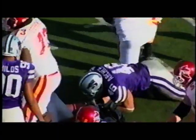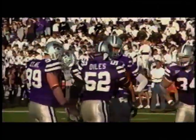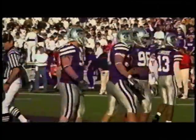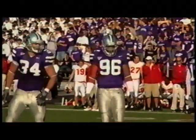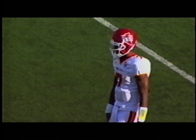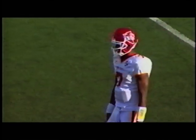Through three quarters, 272 yards for Iowa State, the Wildcats with 225. The first downs were 15-11 in favor of the Cyclones. James Johnson, 78 rush yards through three quarters of play. And Josh Freeman, 13 of 18 for 143 yards.